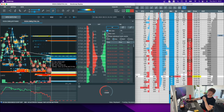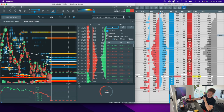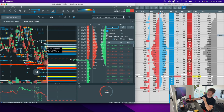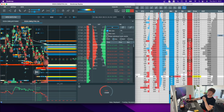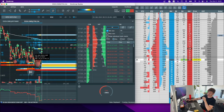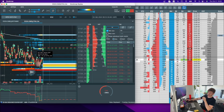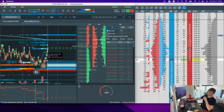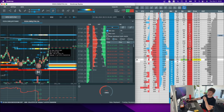And what I noticed just happened was we swept where the absorption was beginning, and we returned right back above that. So as soon as I see the low get taken out, and then we immediately come right back into where we were trading previously, that is when I put the position on, and I believe my entry is at 5742. I'll check in a second, but it's right around here.